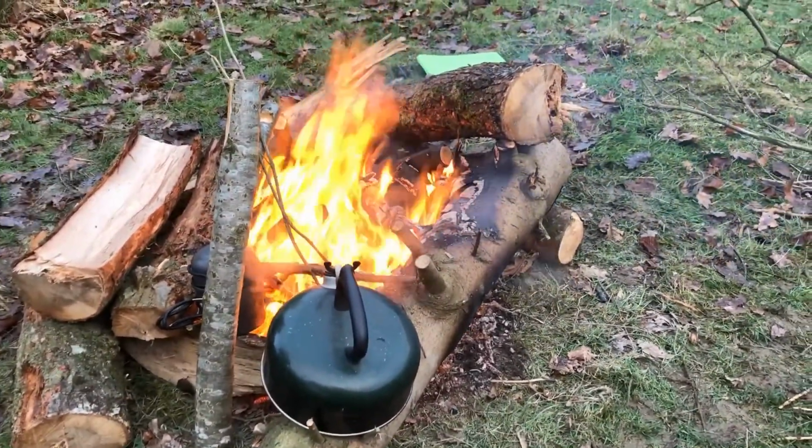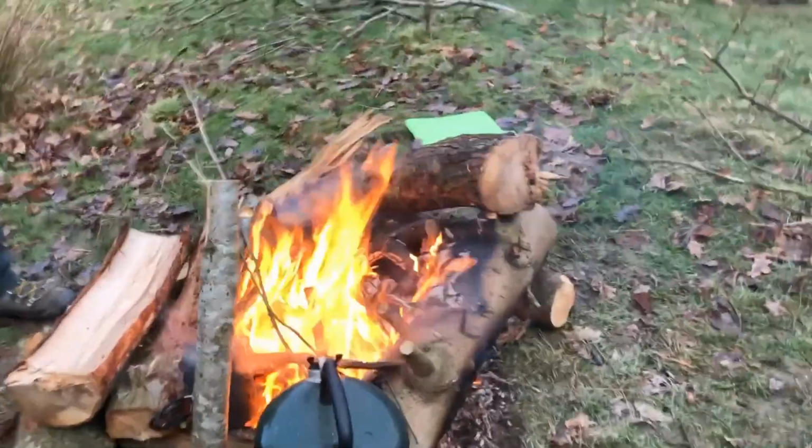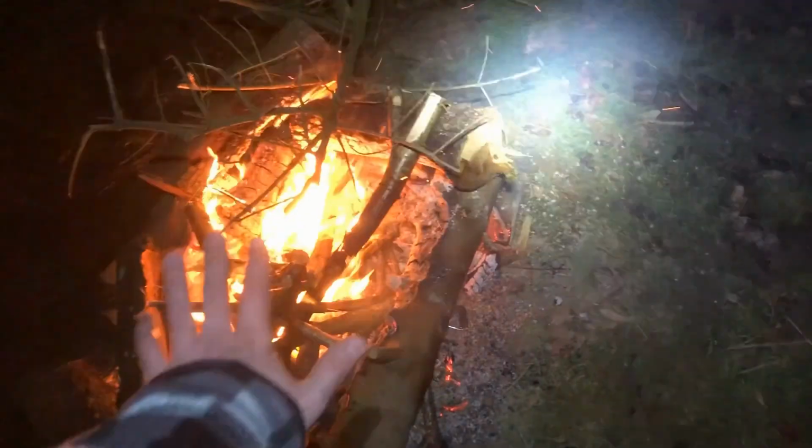And we got ourselves a lovely fire, eventually. Eventually, yeah. Okay, we've got a bit of a stick bundle going on there. The other two have gone now, so it's just me and Gray. Gray's over there. Hello. Chopping. There's our fire. Beautiful. It's actually throwing off quite a bit of heat there.